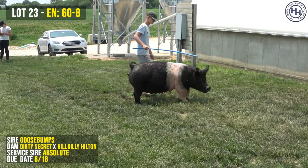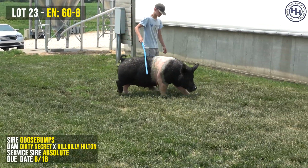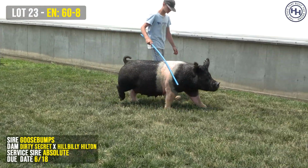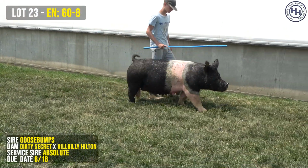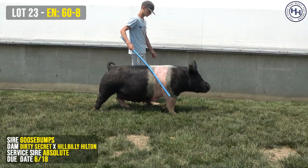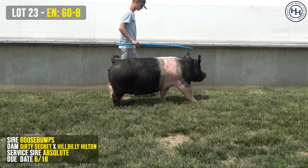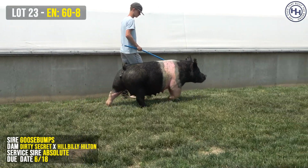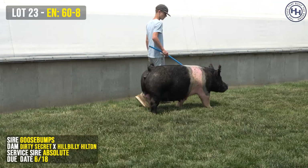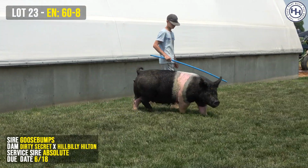This sow generates. She's got the Goosebump length of body and the extra punch up high. And again, bred to Absolute here. Like we were talking out in the yard whenever we videoed her, I think this is about as exciting and perfect a mating as it gets. I think their rear legs line up incredibly well for the way they're mated, and this thing has got as much extra and upside potential in terms of extras bred to the way she is.